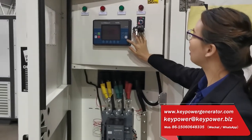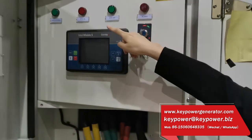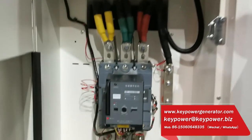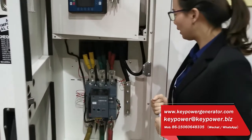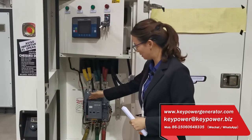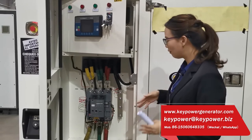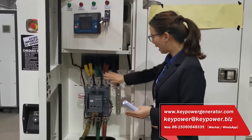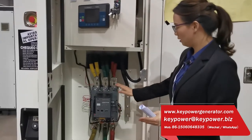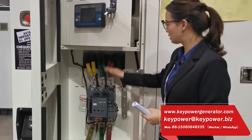This one is the controller, a SmartGen synchronization controller. This is the indicators. This is the breaker. For this generator, we use the Chinese brand, DC. This breaker is motorized. Because we just finished the test, we haven't finished the cleaning and haven't covered the breaker yet. Later we will cover the breaker with the metal sheet.